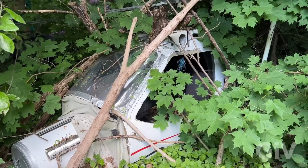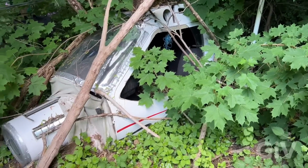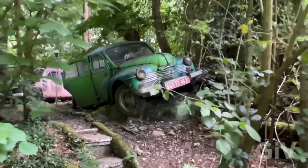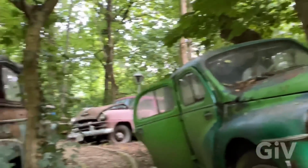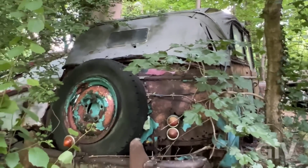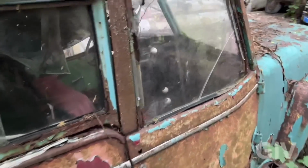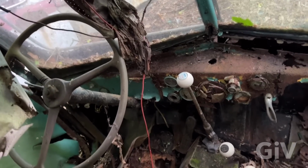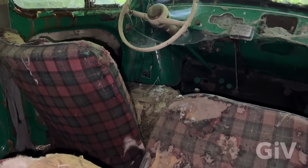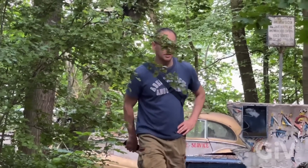What is this, like a flying car? You got the propeller on top, or maybe it's part of a helicopter, I'm not sure. What kind of license plate is that? You can actually smell how rotten it smells in here. The plane has the German flag in the background. There's Thomas, he's also taking pictures.